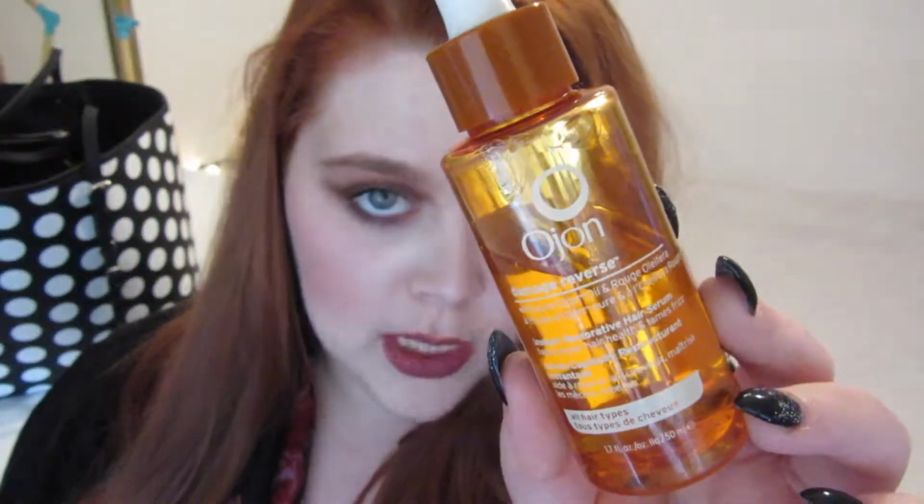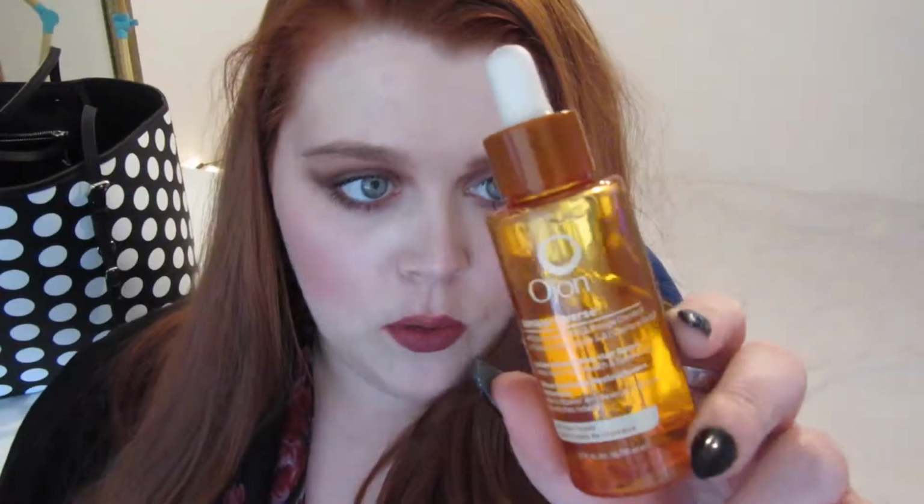First of all, I have the Zhang Damage Reverse Instant Restorative Hair Serum. Quite a mouthful. This is the only hair product I'm taking. This is the Zhang hair oil. I will put this on during the day. I will put it on as a treatment. I will put it on and put my hair in a braid.